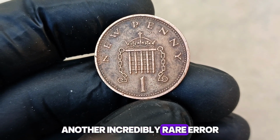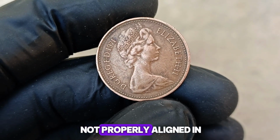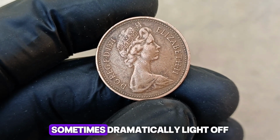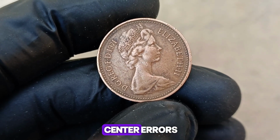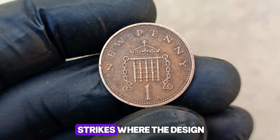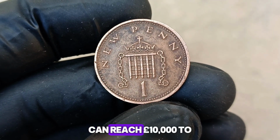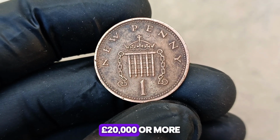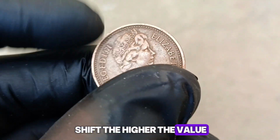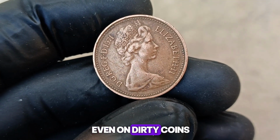Another incredibly rare error is the off-center strike. This happens when the coin is not properly aligned in the press, and the design ends up shifted, sometimes a little, sometimes dramatically. Light off-center errors might bring in a few hundred pounds, but extreme off-center strikes, where the design is so shifted that part of the blank coin is visible, can reach £10,000 to £20,000 or more. The more dramatic the shift, the higher the value. And here's the best part: off-center errors are easy to spot, even on dirty coins.